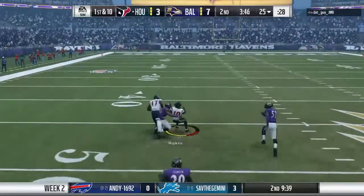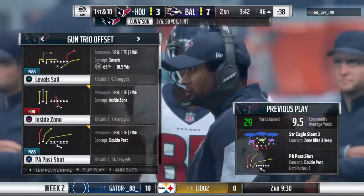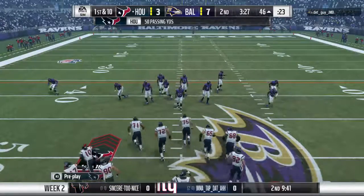Still want to attack. We'll see how they attack him here. And he'll be taken down, but not before he gets into enemy territory. He got 29 yards that time.